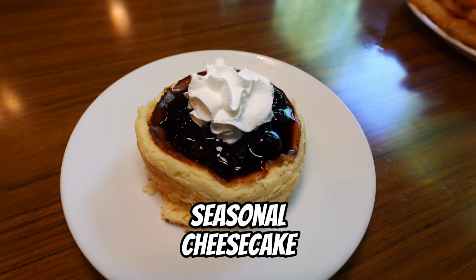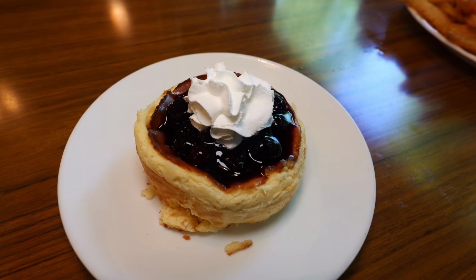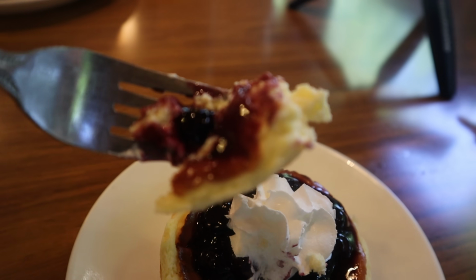This is their seasonal cheesecake with blueberry compote on top. I know I shouldn't be eating dessert before my third spot, but what the heck.